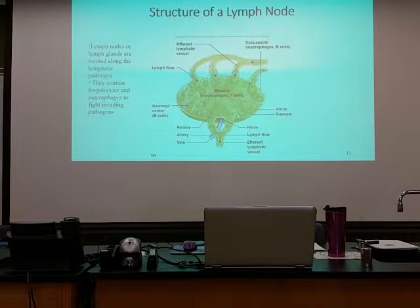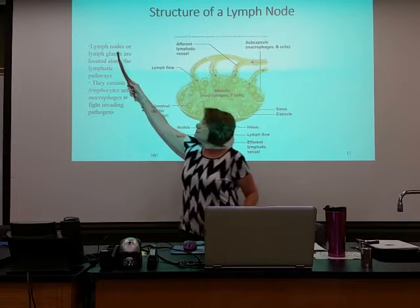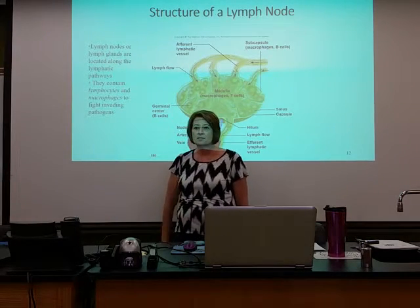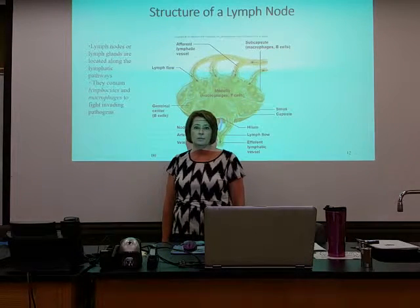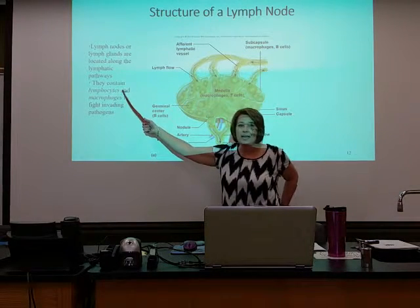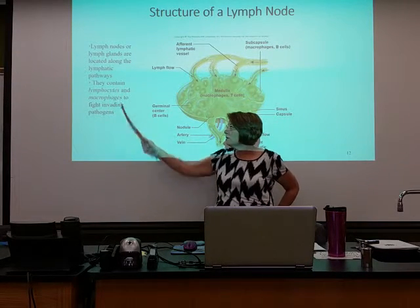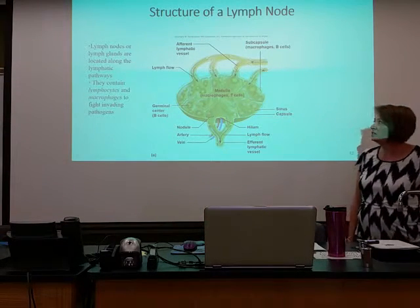Now, the lymph node structure, that gets very interesting, okay? In the structure of the lymph node, a lymph node is a lymph gland that's located along the vessel pathway. They're going to contain the lymphocytes and the macrophages, so that they can take care of anything that's trying to invade.